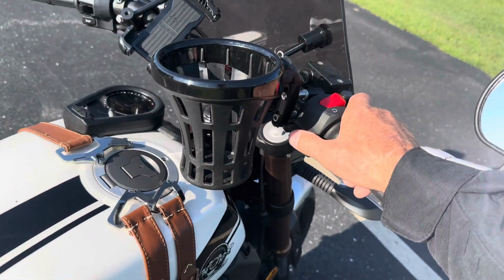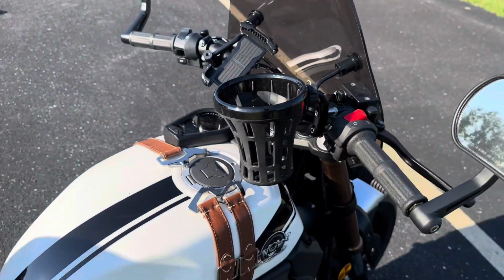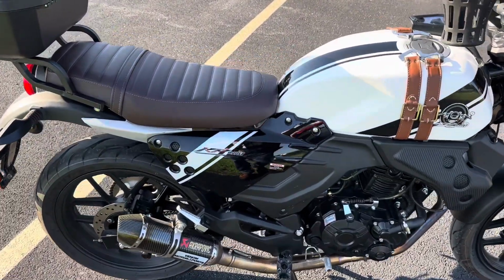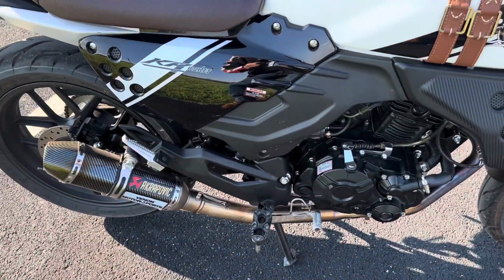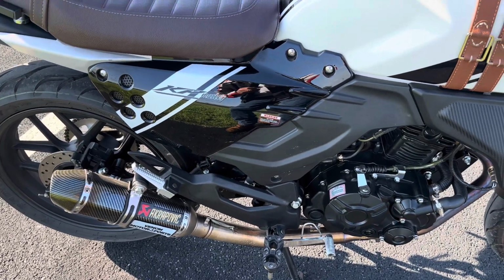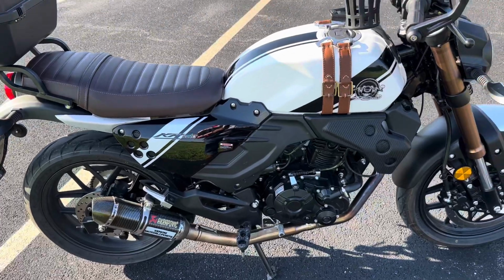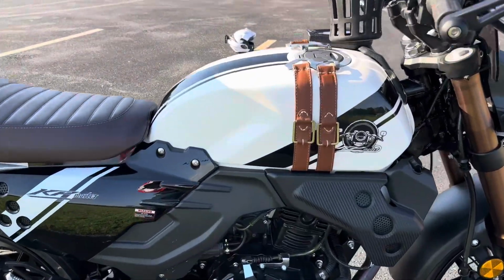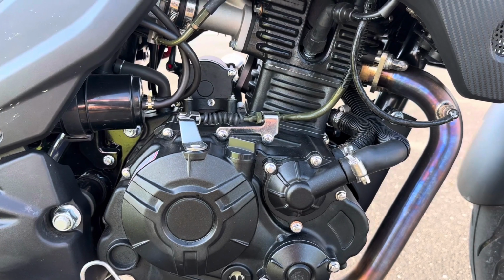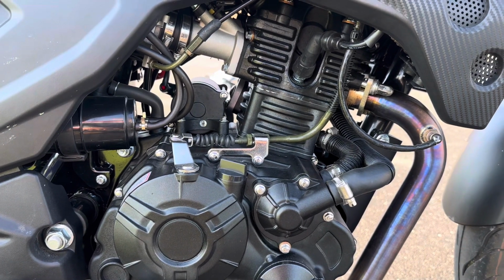And this bike starts so easily. It's like that every time. And with this performance exhaust on it, sounds real good. It's got a nice deep rumble to it. You can come down here and you can hear the engine. Nice and quiet and smooth. Sounds good.